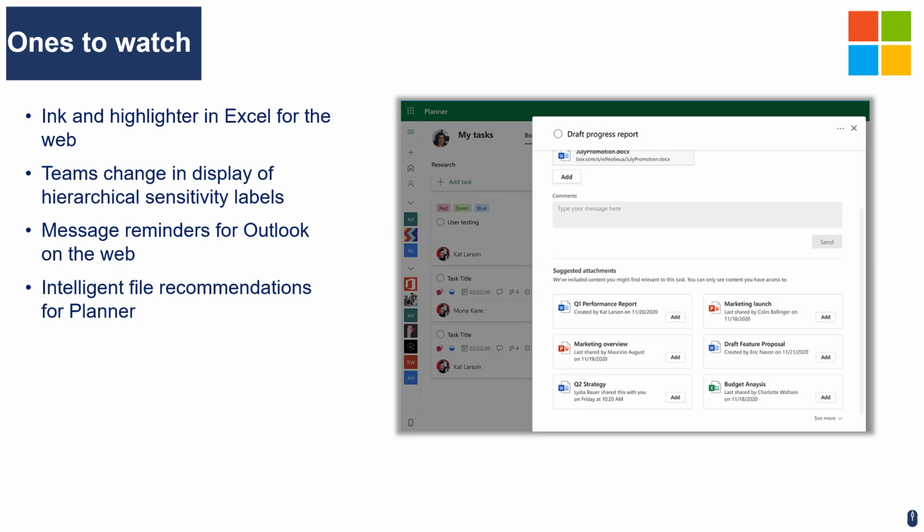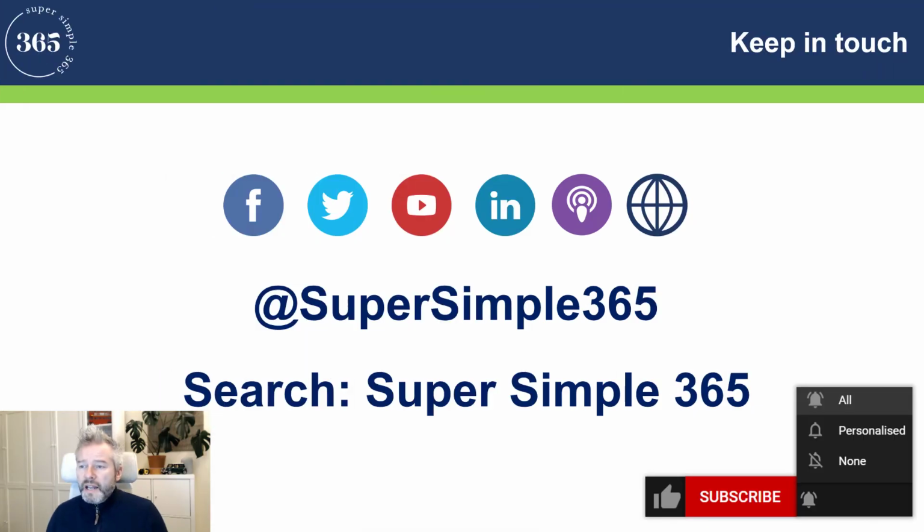Okay, so intelligent file recommendations for Planner. When you're adding files to Planner, it's just going to be a little bit more helpful and suggest files which might support that task that you're working on. Okay, that brings us pretty much to the end of our time together.